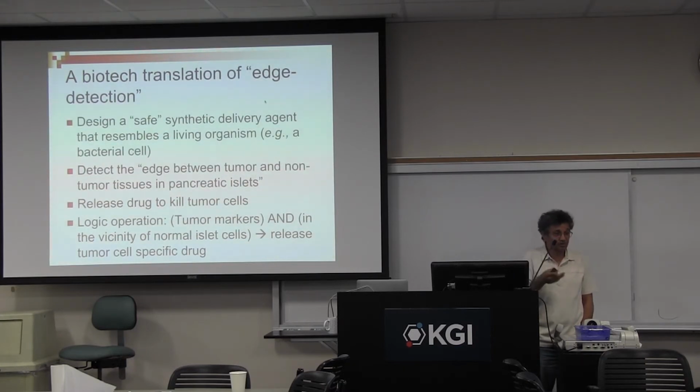And the logic operation will be tumor markers. Are there tumor markers, meaning are there gene expression signatures that resemble a tumor and can be distinguished from a normal cell, and in the vicinity of normal islet cells, giving rise to pancreas-specific tumor recognition. And then it turns on the gene to release the tumor cell-specific poison, which is going to kill the tumor cells.